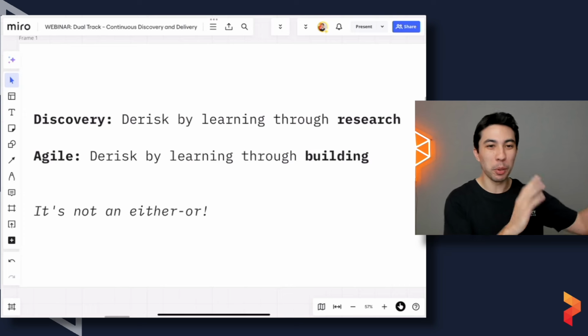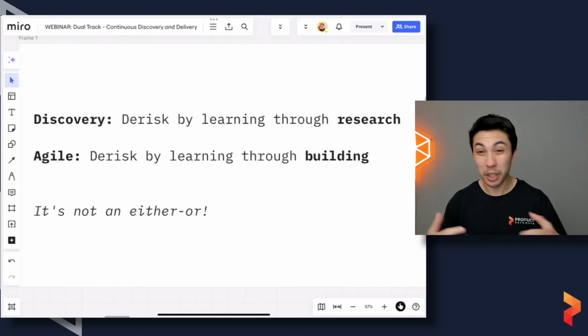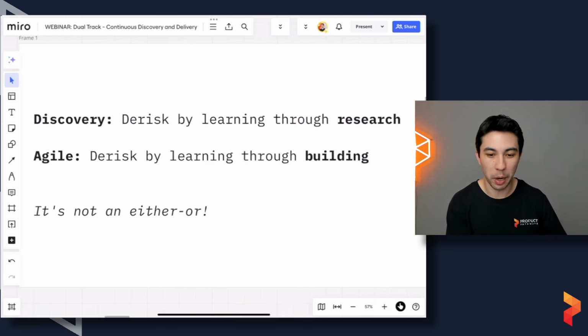And then the people on the more design discovery side of the fence are like, are you crazy? Why would you build something and let them tell you that you're wrong when you could do a little bit of research and find out that it's wrong in the first place, and just not build that and build the right thing the first time?